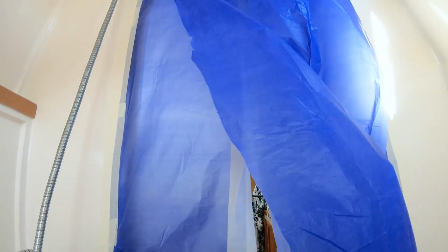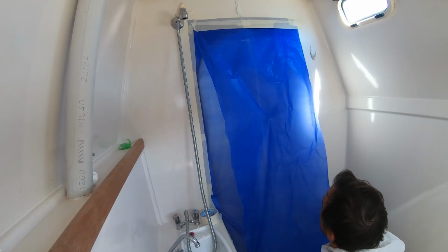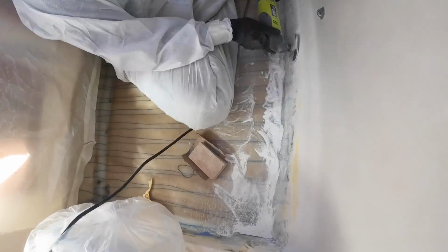So I've procrastinated as much as I can. Now I'm going to see myself in the fiberglass dungeon of doom. Sand all these edges, make them nice. We were really impressed with the peel ply. It eliminated any need for sanding except around the edges where the glass met the walls.